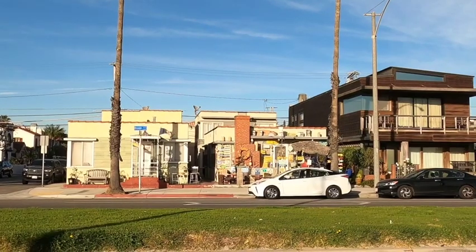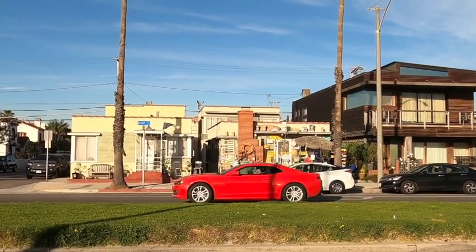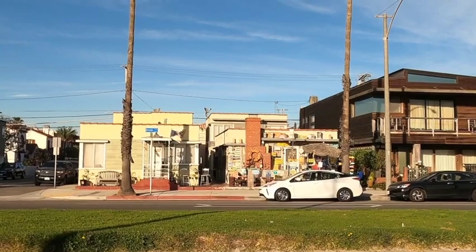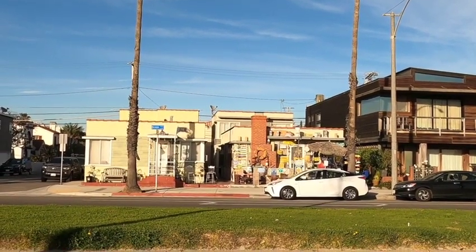Check out this beautiful little surfer house over here. It's right on Ocean Avenue, right across from the beach. I hope to buy it one day. So if you're the owner, put it up for sale. I'm waiting.